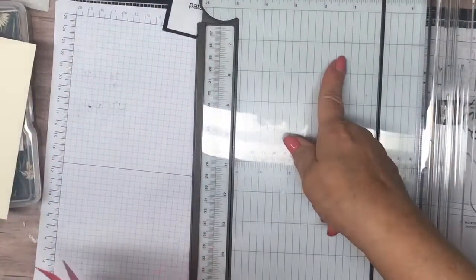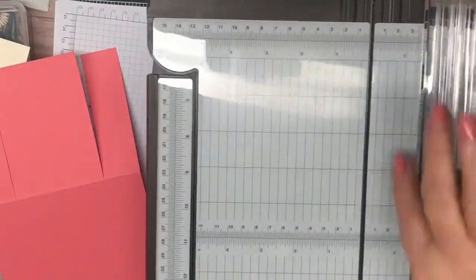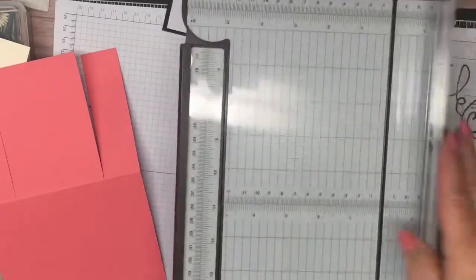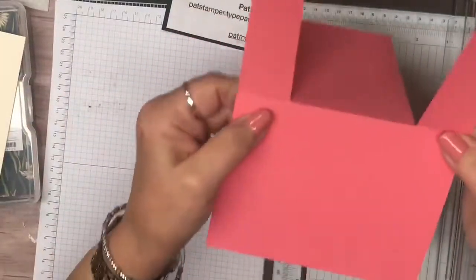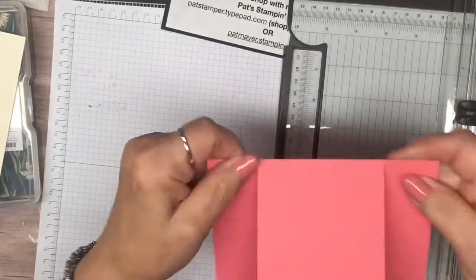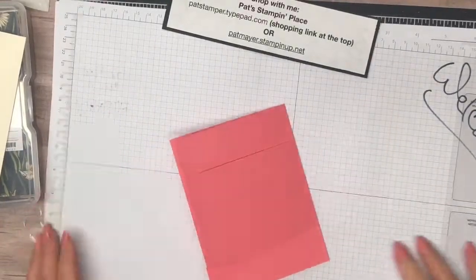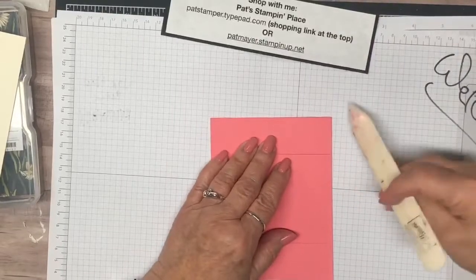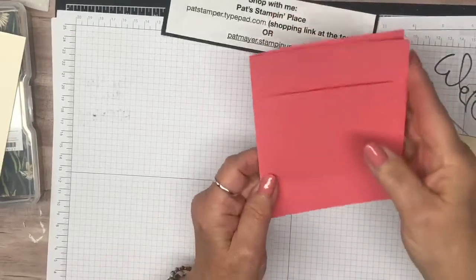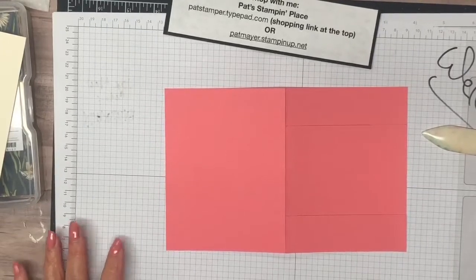Now you can do the same thing over on this side as well if your trimmer doesn't have this on this side. Either way, I want to make a flap that is 1 1/4. And that's basically all we're going to do to make this fun fold. So I do want to make sure that that's all the way up here. Let's give that a nice crease. And now let's add our parts to the paper.